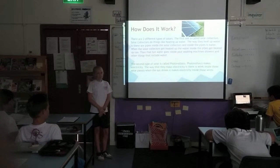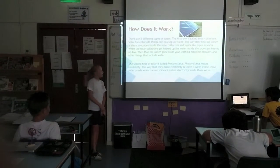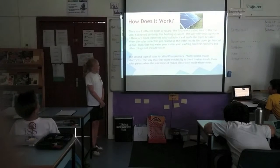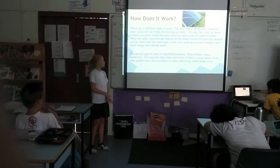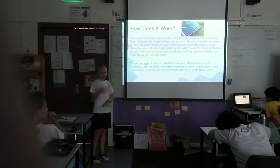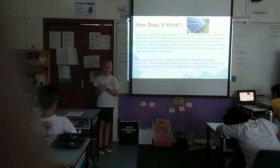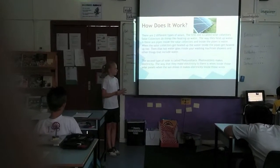How does it work? There are two different types of solar. The first one is called solar collectors. Solar collectors do things like heating up water. The way they heat up water is there are pipes inside the solar collectors, and inside the pipes is water. When the solar collectors get heated up by the sun, the water inside the pipe also gets heated up. Then that hot water goes inside things like your washing machines, your kettles, and all the other things that you use with hot water.